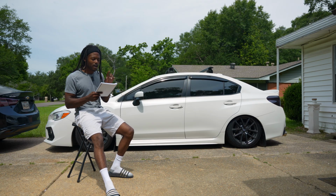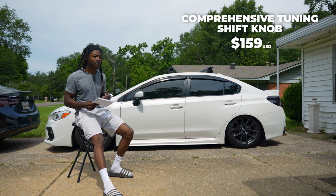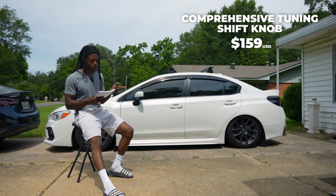So firstly, we have our Comprehensive Tuning shift knob. That's coming in at around $159, which is pretty expensive, but a shift knob is something you touch every time you get in the car, so it is pretty important.